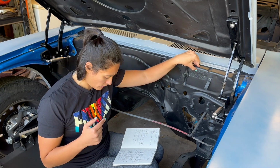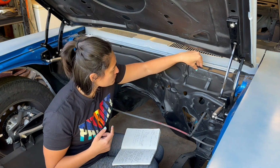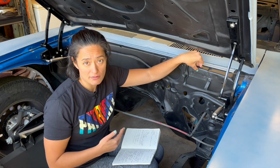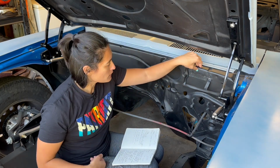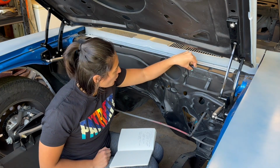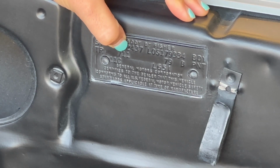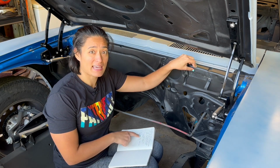This refers to the interior. Mine being a 4 meant that it had standard interior. Then the last two is 37. It means that mine was a coupe. It was either a coupe or a convertible, and 37 means that mine was a coupe. Obviously, you can tell that it is not a convertible, but that's what this code means. Right below that, it says TR711. That is the interior trim code. And I had standard bucket and black interior.